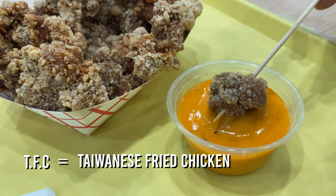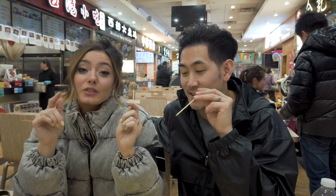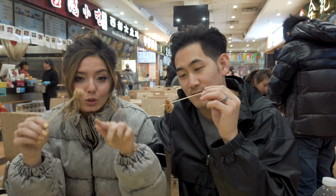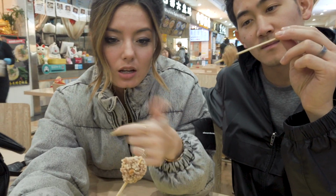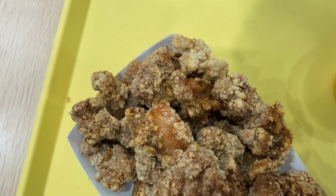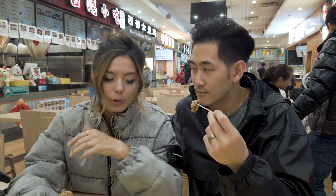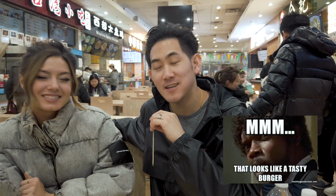Taiwanese fried chicken at Taiwan Xiaochi. They also have oyster omelets, oyster vermicelli, and even stinky tofu. But we had to keep it classic with the TFC. It's super crunchy and crispy. You can see from using the sweet potato starch or potato starch, depending on what they have. It just makes it much more crunchy than regular coatings for fried chicken. And then they toss it with additional spices like five-spice, white pepper, ginger powder. So it's a super flavorful bite in each nugget. That is a crispy chicken nugget.